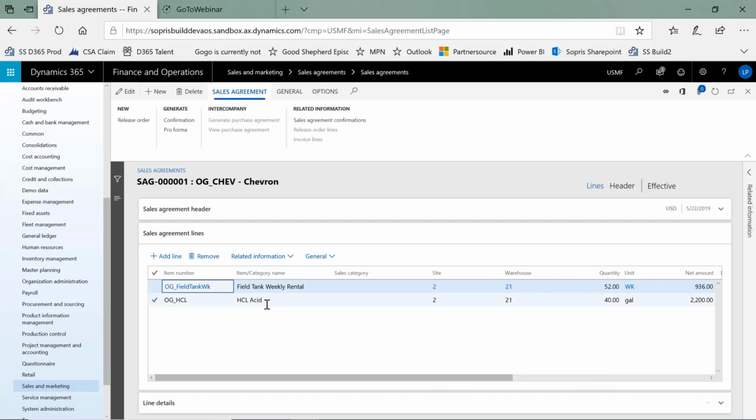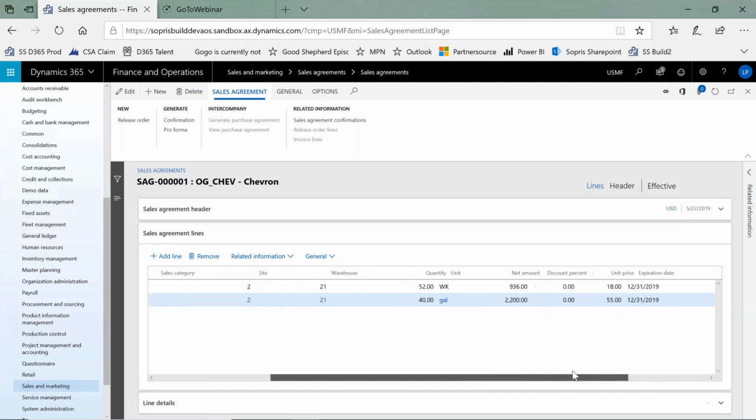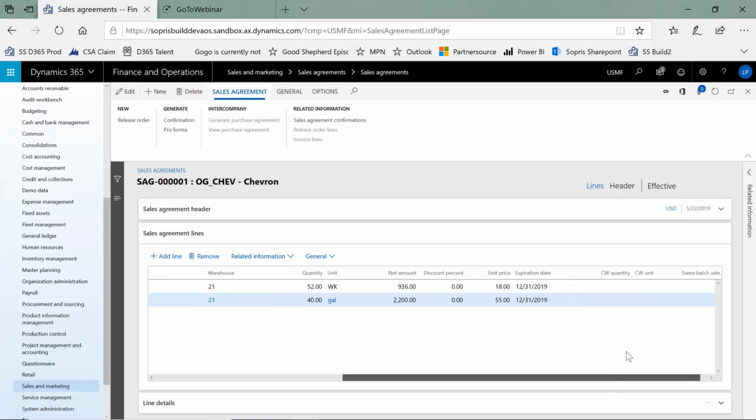I've also gone in and I've established that we're going to basically also provide them the acid, an HCl acid, and we're going to do it by gallon. They're going to purchase 40 gallons of it. We're giving it to them at a unit price of $55. And once again, that expires on 12/31. So you can continue to modify, edit the sales agreement as necessary as you add new additional lines to this sales agreement in the system. And this is specific to Chevron.